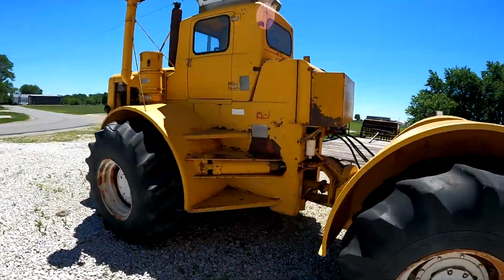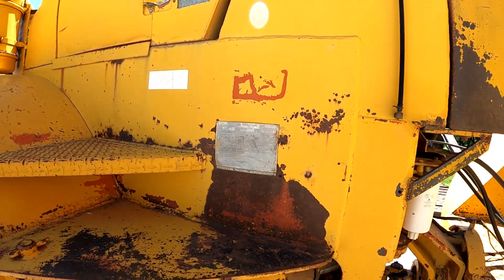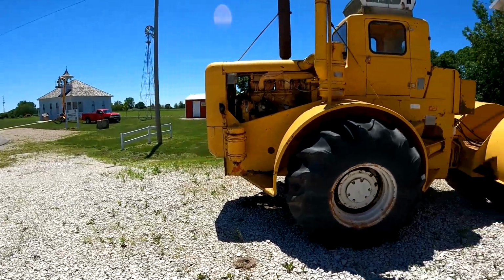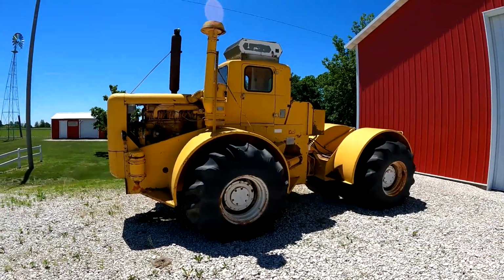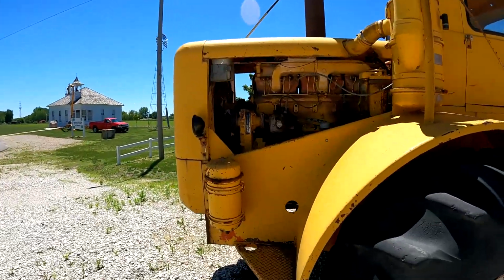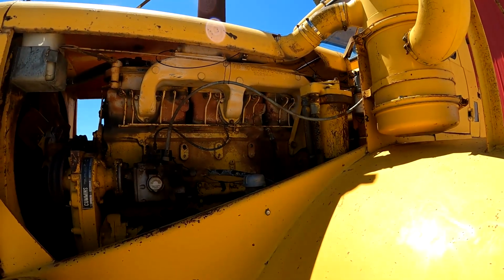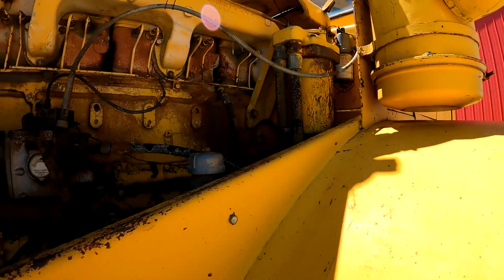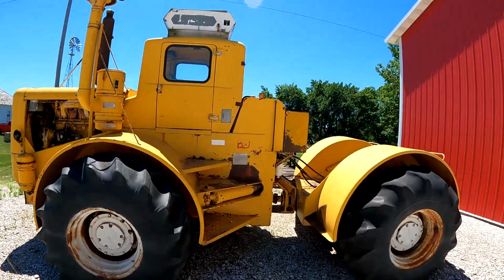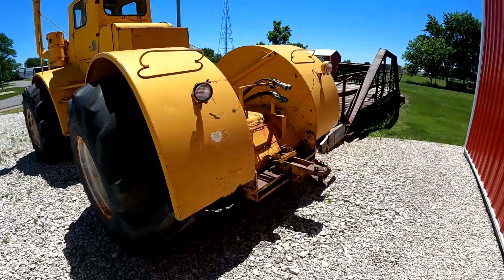This is a Wagner, which will be before the Big Bud, a Wagner TR14A. And you can see it looks a lot like a Big Bud with the fenders that go around like that. So a Wagner. It's also got a Cummins diesel in it. I'm thinking it's a 6-cylinder. Yeah, firing order is off that 6-cylinder Cummins. Pretty neat. Very similar setup to the Big Bud too in the back.